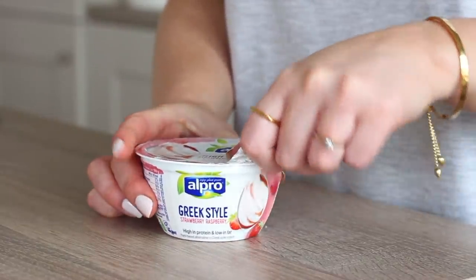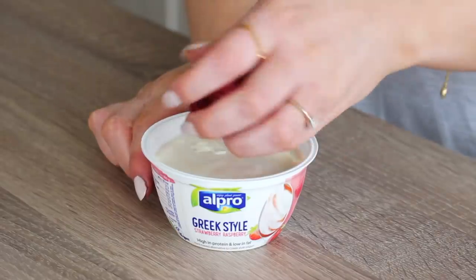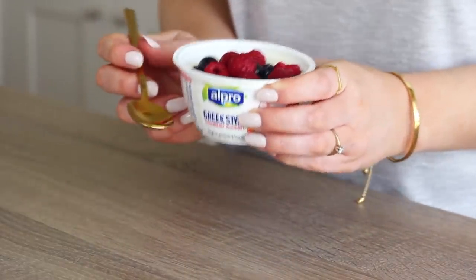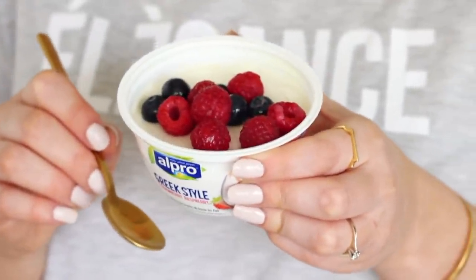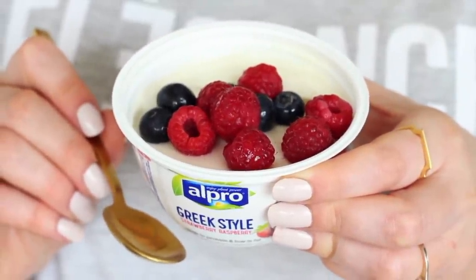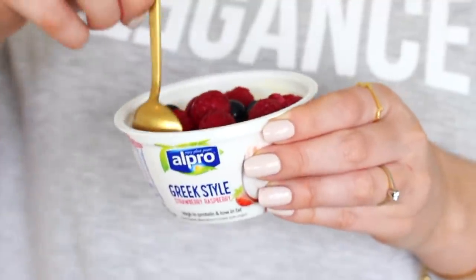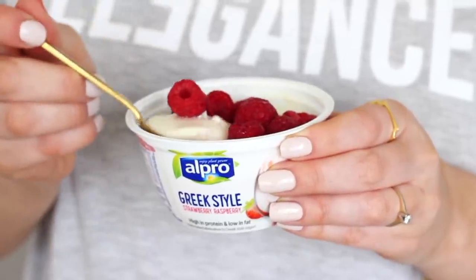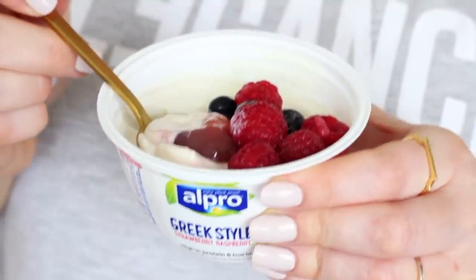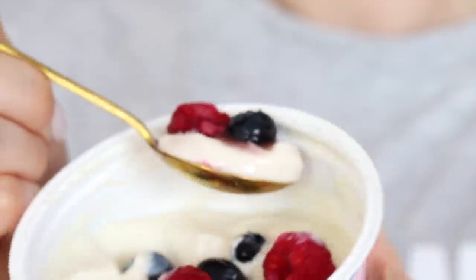Between breakfast and lunch I had one of these Alpro Greek style strawberry and raspberry yogurts. Wow, these are so creamy, and as with any yogurt I like to jazz it up a bit, and to this one I just added some fresh raspberries and blueberries. This is like a very thick, smooth and, as the name would suggest, Greek style yogurt, but obviously a vegan version. Then underneath it has this strawberry and raspberry sauce layer almost. These are delicious and are my new addiction.